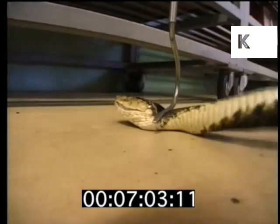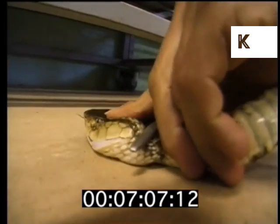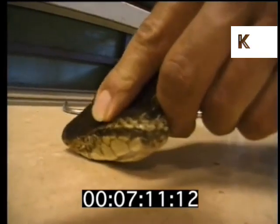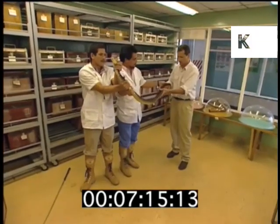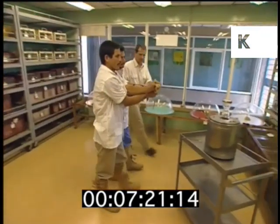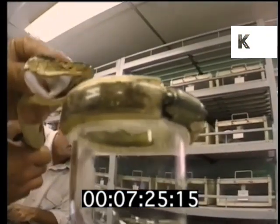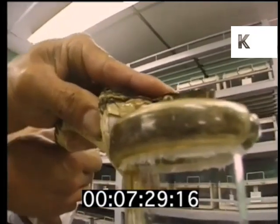In order to produce the serum, you've got to extract the venom. Not the most comfortable procedure either for the snake or its handlers. So hold. Ooh. It was frightening enough just holding the tail, but for Geraldo and Danilo this was all in a day's work. The process is called milking. The snake is forced to strike so that the venom can be collected in a test tube.